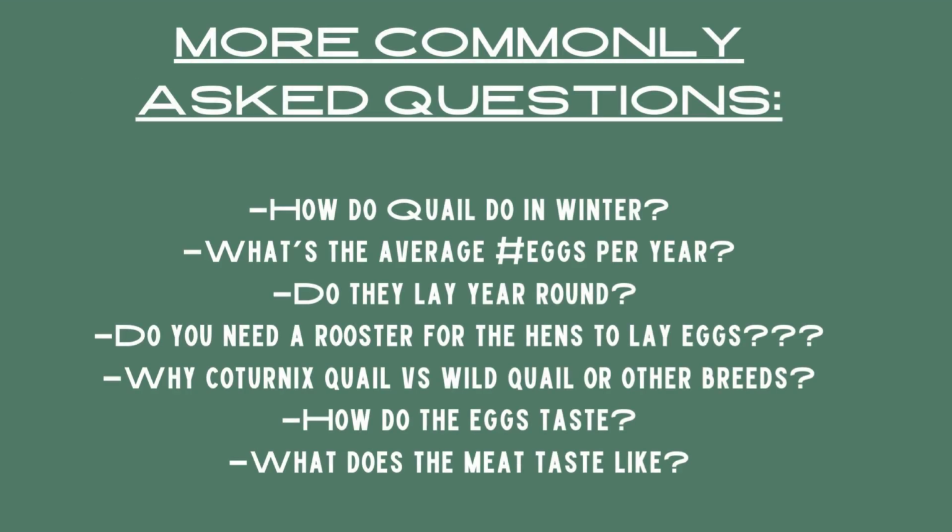Some other questions we get asked a lot: how do quail do in winter? People worry a lot because they're very small. They do amazing. I think they actually do better in winter than they do in summer, because they're able to fluff up and create group heat and cuddle together. Honestly, our quail shed that's made out of hardware cloth, we just put plastic on it in the winter just so they have a break from the wind. And that's really all they need. They don't need extra heat or anything like that.